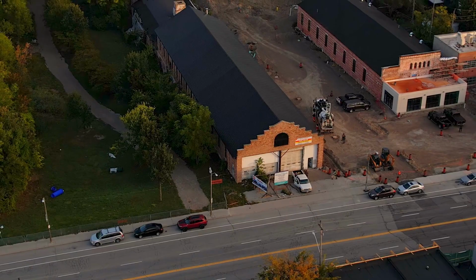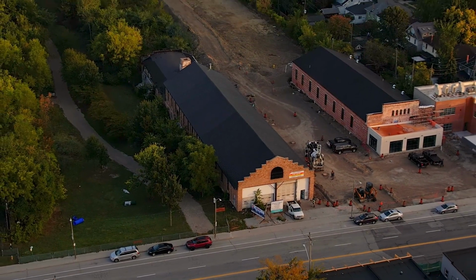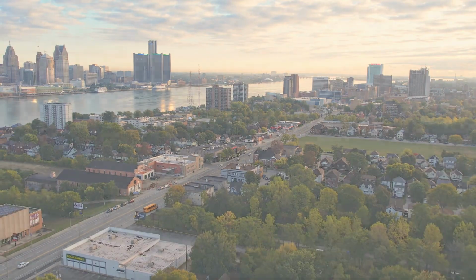If you're ready to create, if you're ready to make a difference, if you're ready to start your masterpiece, this is your opportunity. 1220 University West, your blank canvas.